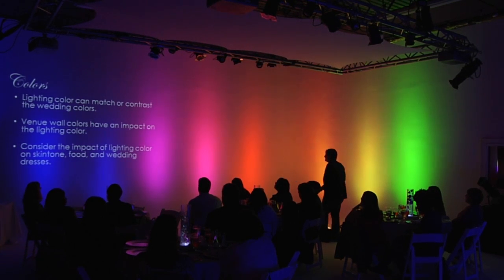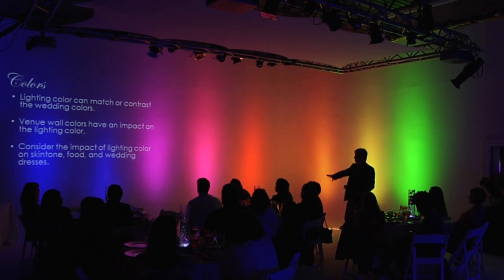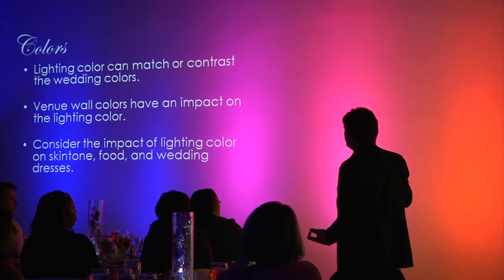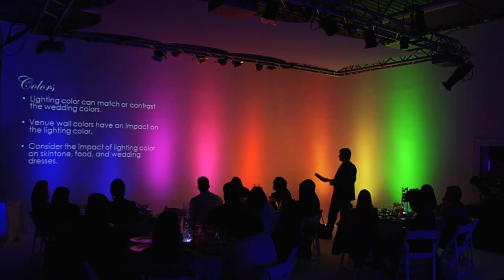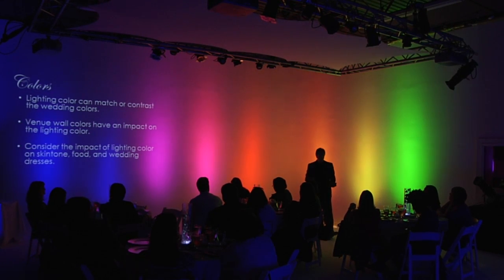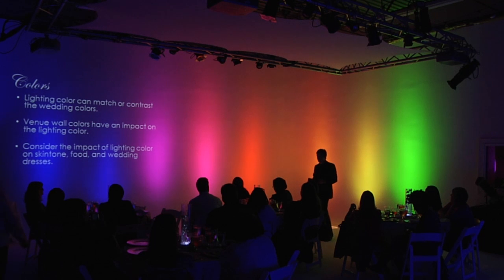So I want to take just a quick second to talk about color selection. As you can see, these LEDs can create the whole rainbow of color. It's a really neat feature of these guys. You can bring them into your venue, dial in exactly what you're looking for while taking into account the colors of the walls and things like that.